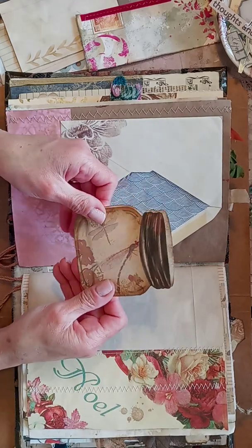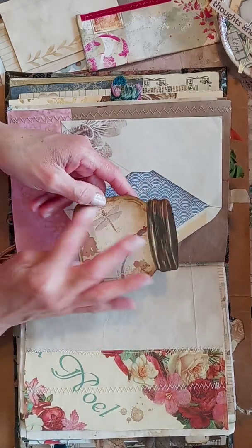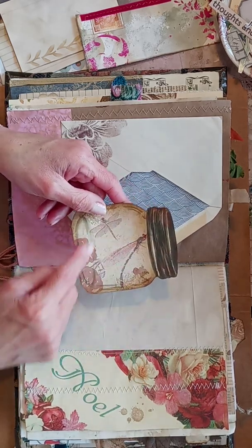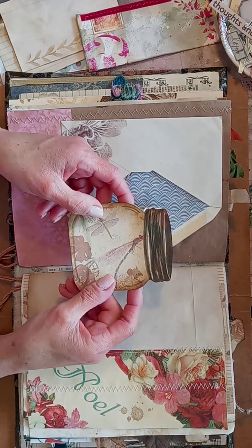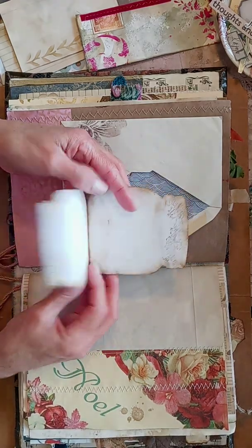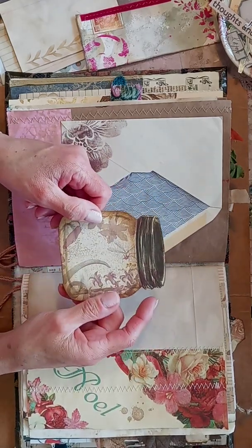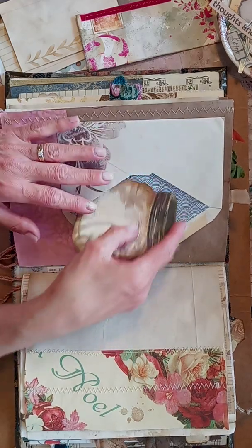This is a journaling card made to look like a jar. I just used a jar stencil to trace out a jar shape on scrapbook paper and tried to find things that were interesting that would look like they were in a jar. And then in this case, I made it into a fold-out journaling card. Made this gray inked lid to simulate a lid. And I had a lot of fun.